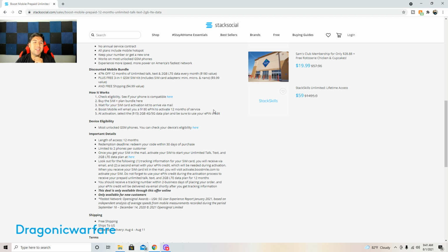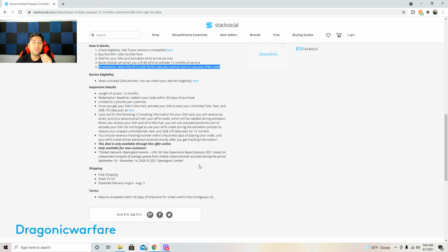It says activation, select the $15 2GB plan. Make sure you click that plan. If not, you're not going to get all that data, and make sure to use the ePIN credit. So basically, they're going to give you a big lump sum of 12 months of service or money, and you're going to put that in your account bucket or your prepaid bucket or your balance. Device eligibility. Most unlocked GSM phones, you can check your phone's eligibility by clicking here or going through Boost Mobile's website. Here's the important stuff that we want to read.